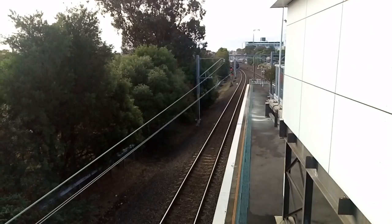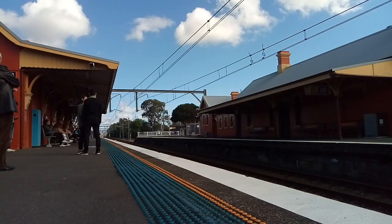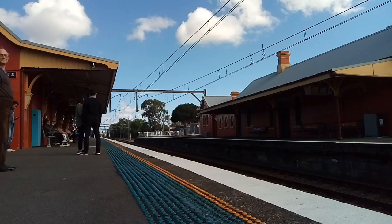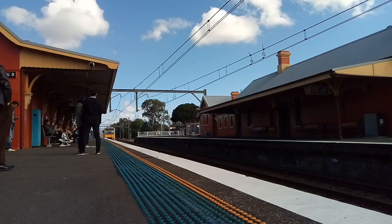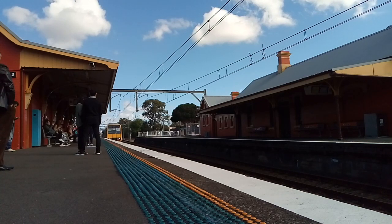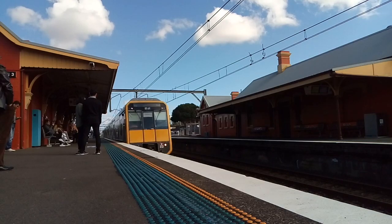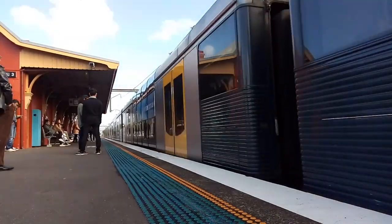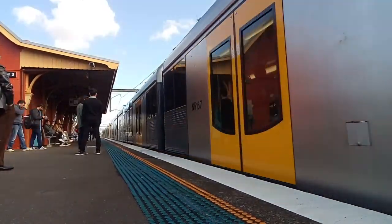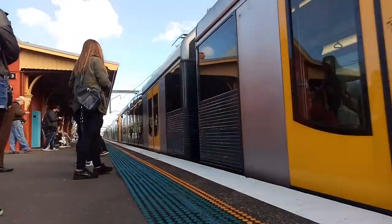Central, and I'll be back in about 2 hours. So now arriving into platform number 3, we have a Bondi Junction service. Tangara set T32, Bondi Junction service. Anyway, guys, I will see you at my next location. Could be Central, could be Museum, could be anywhere, and I'll see you there.